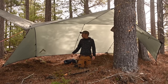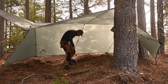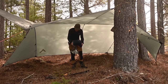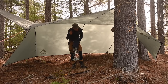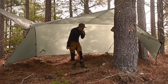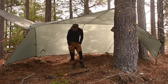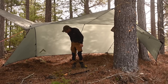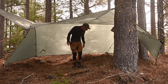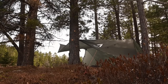If the bugs come, I can buckle it up in here, the inner screen part, which takes up about half the room. This is half. They both weigh a couple pounds, but it's pretty versatile, and I'm super happy to be testing it out for a few nights. I'm gonna get my sleeping pad and stuff in here.